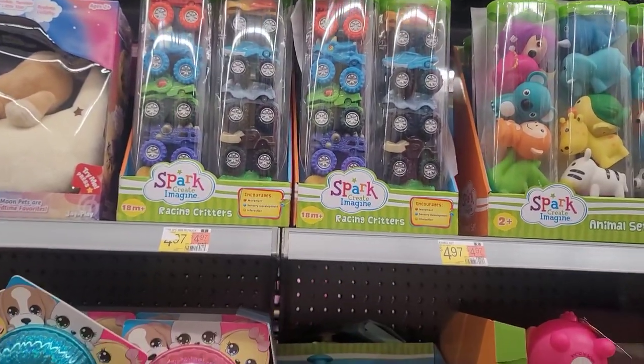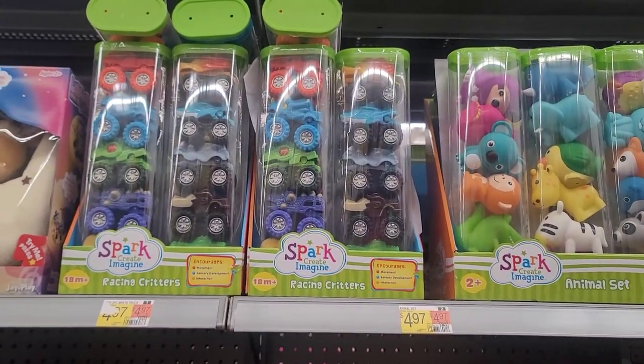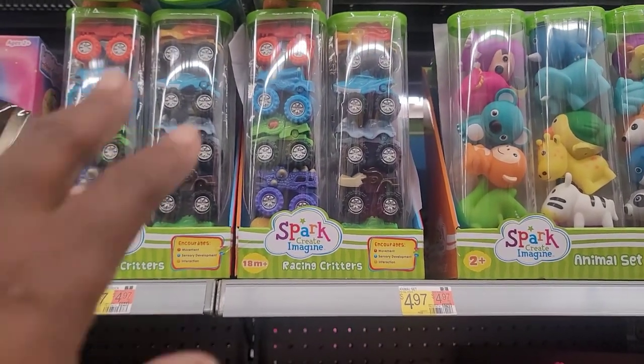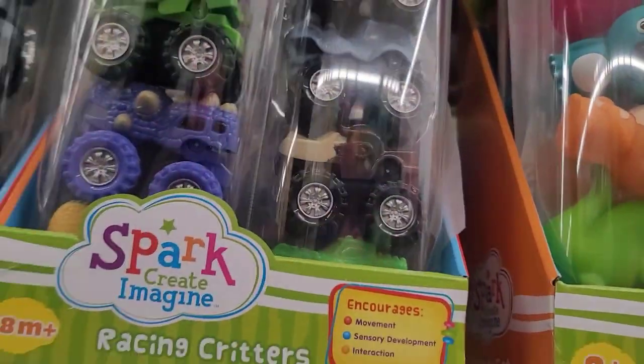An unrelated item that I'm going to purchase is these. Now, guys, I purchased these for my son when he turned one and first started taking an actual big boy bath in an actual tub instead of the infant tub. I'm going to get these. It comes with about 5 for $4.97. And these also are going to go in my class's treasure chest.